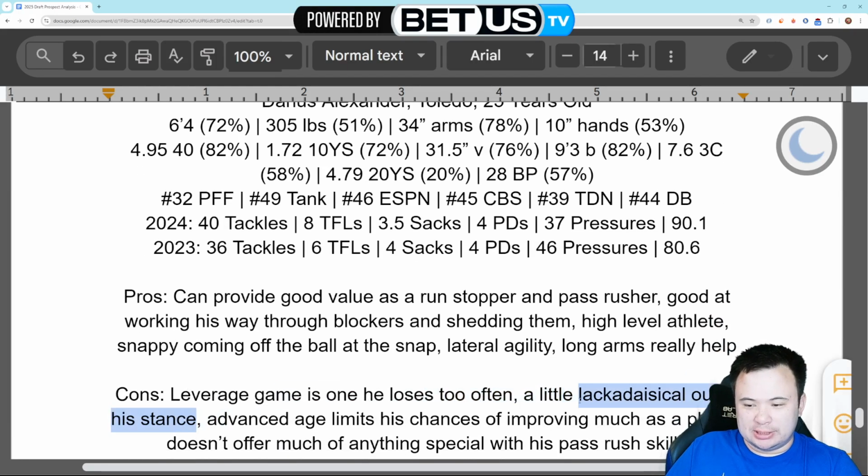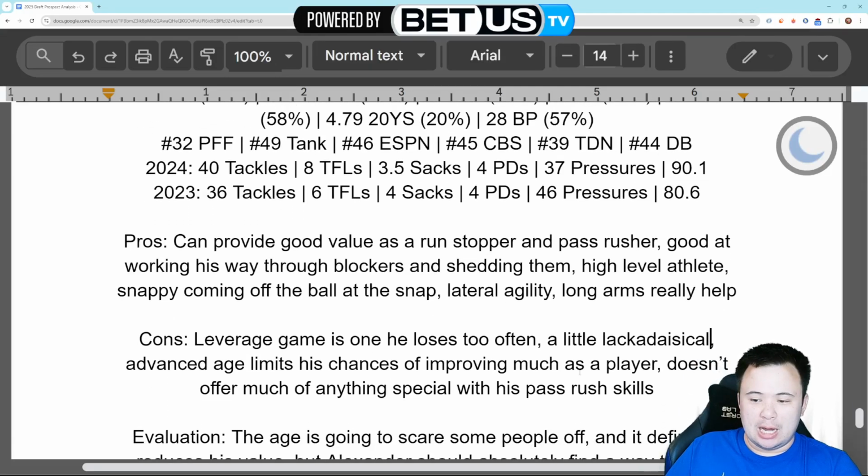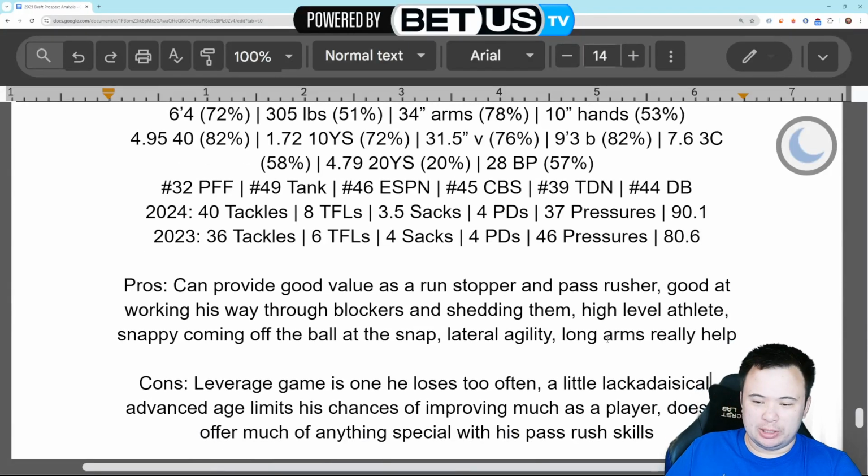By the way, I think this was a typo. I didn't mean to say lackadaisical out of his stance. I meant to just kind of say a little lackadaisical. Sorry, guys. I'm looking at a lot of players lately, and sometimes my scouting reports get a little mixed up. But yeah, a little lackadaisical, I feel like, is a bit of a concern with him.